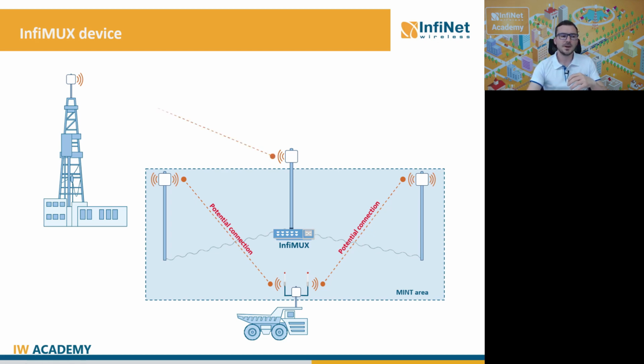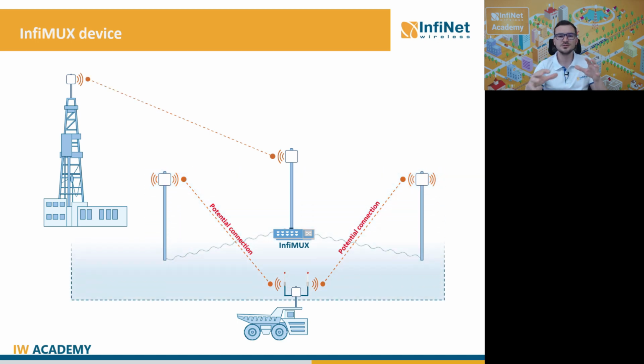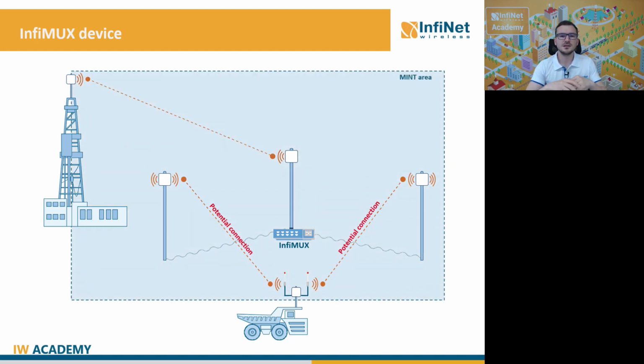And if the backbone link is built using R5000 units, the Mint area can be extended in order to have one entry point and a single end-to-end QoS.